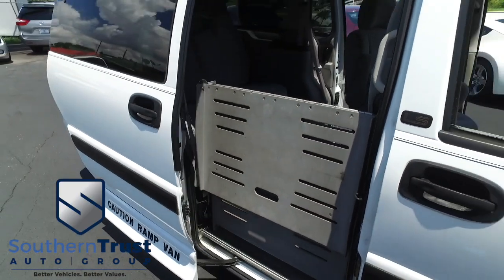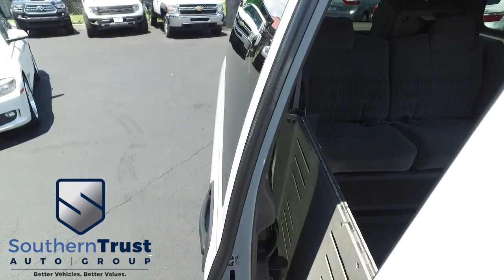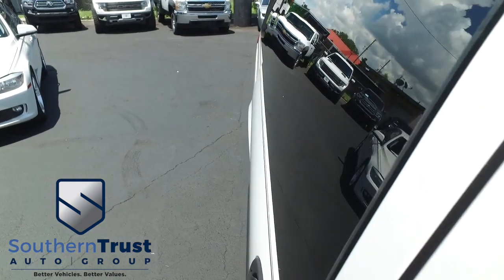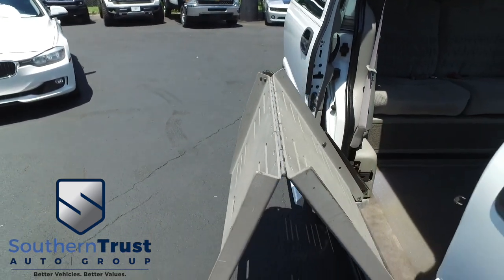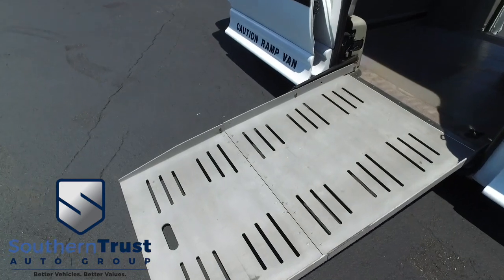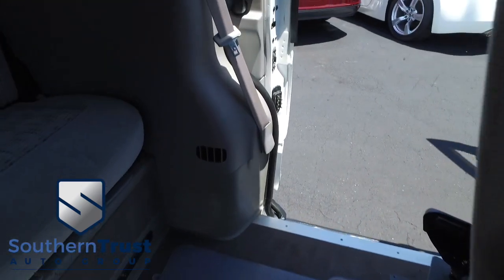Guys, you got that automatic opening door right here. Show you your ramp works right here. That closes the door right there. Let's see if we can get it to open automatically. Oh, there's your ramp, comes down automatically, guys. Look at that, that is awesome right there. Gives you easy access into your van. Look at that, somebody ring the bell!